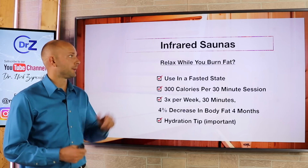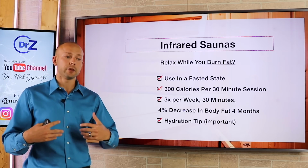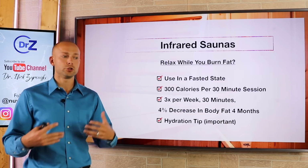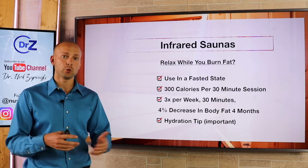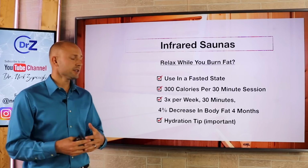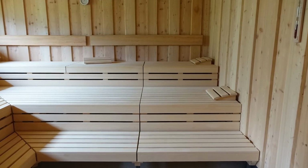Now let's go ahead and talk about infrared saunas. Okay, this works really well too. One of the things I'll do is I have a little portable infrared sauna in my home. I'll wake up in the morning, I'll jump in the infrared sauna for about 30 to 45 minutes, and it really helps burn fat, especially when you're doing intermittent fasting. So I'll do this in a fasted state. It's estimated that a 30-minute sauna session will burn about 300 calories.